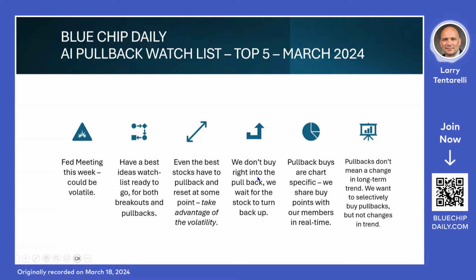We don't buy right into the pullback. I wait for the stock to actually turn back up. That's something that we'll talk about shortly. Pullback buys are chart specific, so I do share buy points with our members in real time. Then we want to selectively buy pullbacks on the way back up, but we want to avoid a longer term change in trend. And that's something that I dial into on the charts.